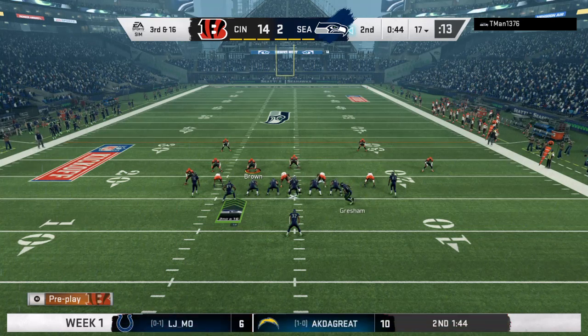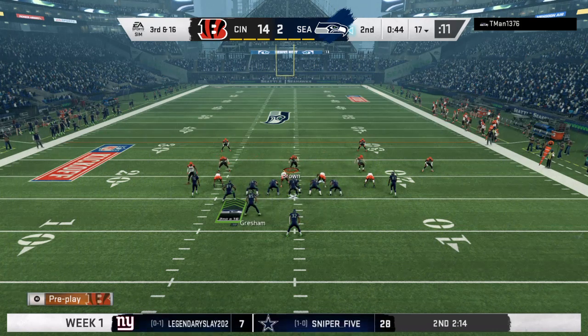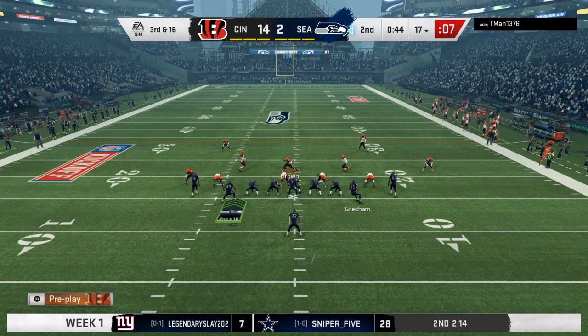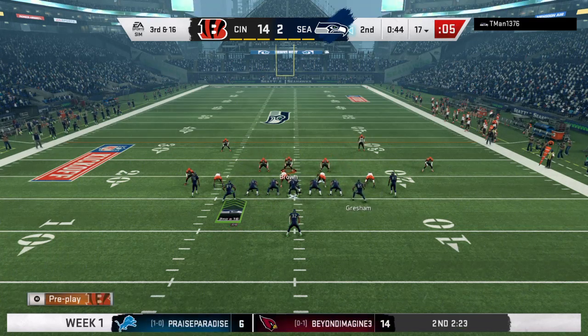I got it. Check. Lucky. Shit. Run left. 6 guy. Check 6 guy. Check.